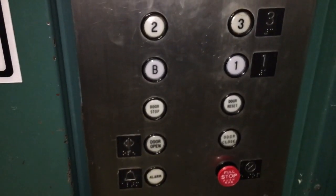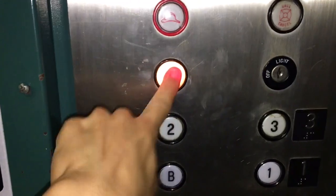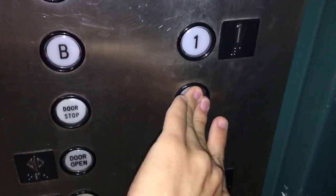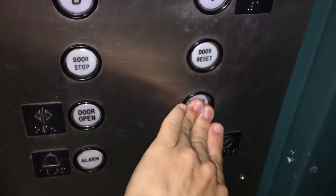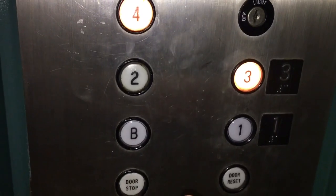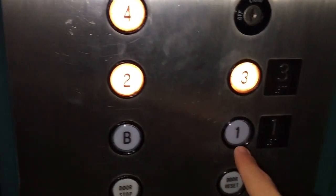Okay. Did I just get stuck in here? I think I got myself stuck in here. I don't want to be stuck in an elevator on the 4th of July. It's no fun. What is going on? I'm stuck in the elevator. Well, that's just great. I can't believe I'm stuck in here. Oh, now it opened. I can't believe it. You have got to be kidding me.